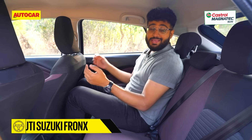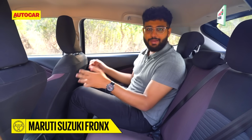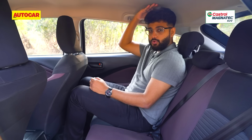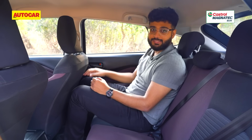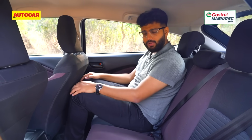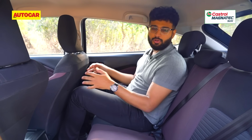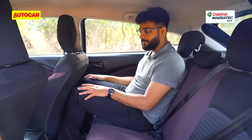Now the back seat is where the Fronx takes, well, a back seat, because space is not the best. The roof is also tapering down, so headroom is a bit of an issue if you're over 6 feet. Legroom is just about enough. Under thigh support, again, not the best. But overall, space is not going to be a problem for the general amount of people.